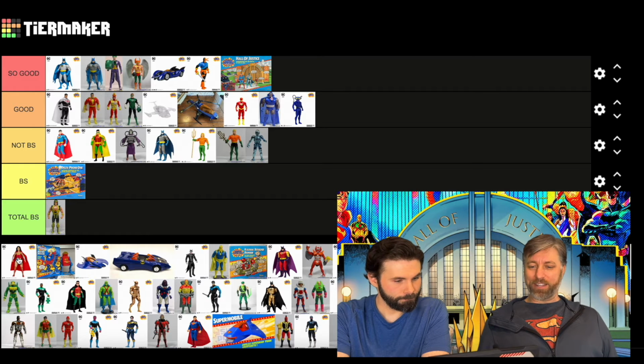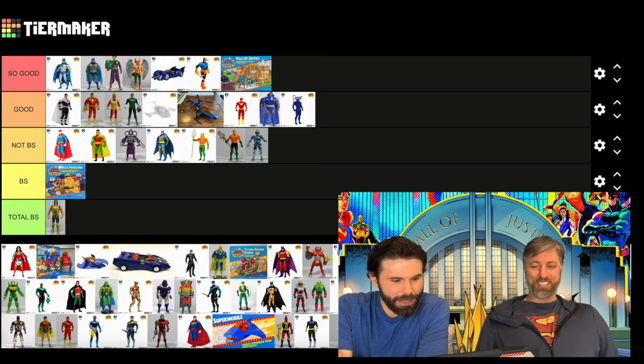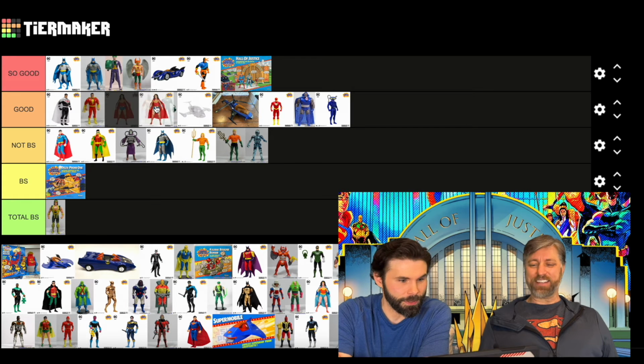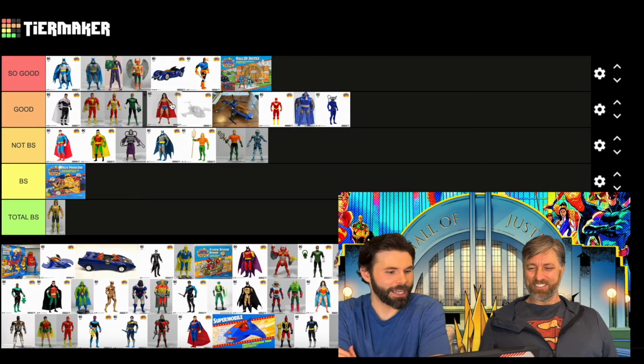For me, though, I think it is a good. It's a good, not quite a so good. If she had a lasso, immediately so good. It's going to be a common theme with these McFarlanes that not many of them have accessories that would have made them an even better figure if they had them. So, yeah, I'm good with that. We'll put her next to her jet.